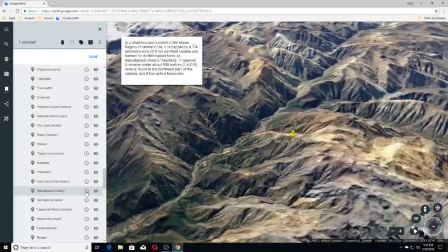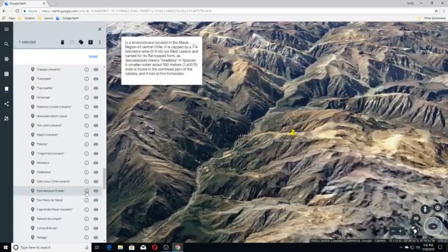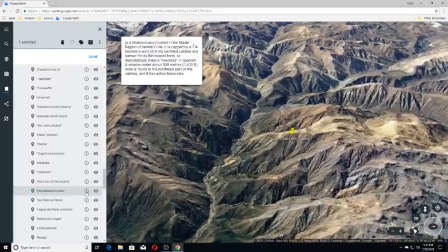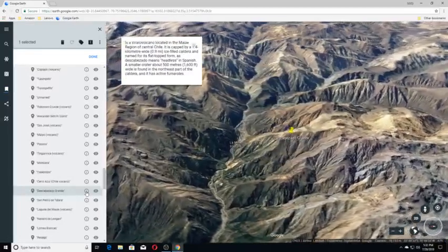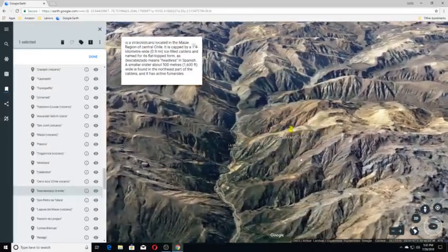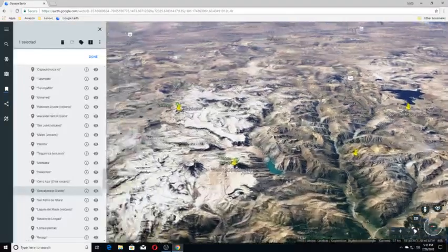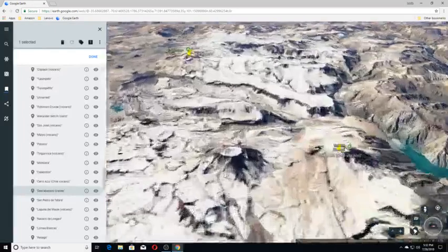This is a stratovolcano located in the Maule region of central Chile. It is capped by a 1.4 kilometer wide ice-filled caldera. And I think I'm off on my area here. I think what we're looking for is over here.